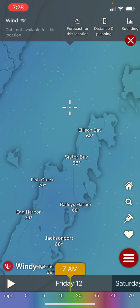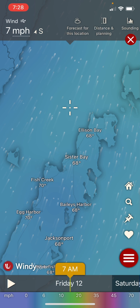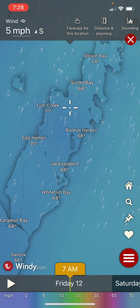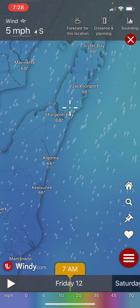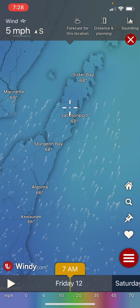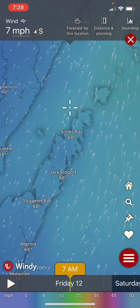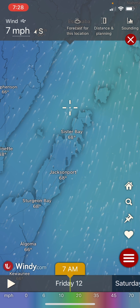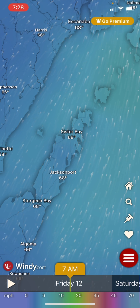Now these are the Great Lakes. If I wanted to fish some of these Lake Michigan sides, like Bailey Harbor or Jacksonport, you can see that wind is traveling hundreds of miles along Lake Michigan. They call that fetch. So even though the wind is the same strength, the waves are going to be building by the time they get up to this side.